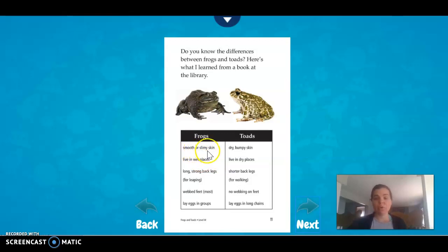Frogs have smooth or slimy skin, while toads have dry, bumpy skin. Frogs live in wet places. Toads live in dry places. Frogs have long, strong back legs for leaping. Toads have short back legs for walking. Frogs have webbed feet. Toads do not have webbed feet. Frogs lay eggs in groups, and toads lay eggs in long chains. Wow, there's a lot of differences between frogs and toads, even though they kind of look a lot alike.